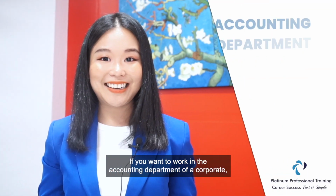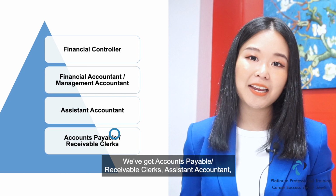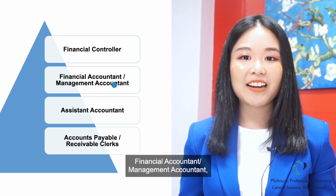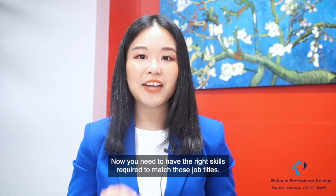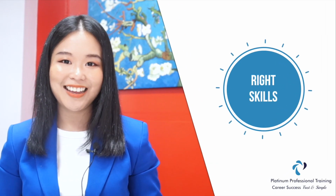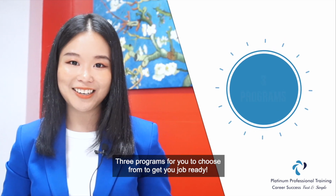If you want to be in the accounting department of a corporate, here is your typical career path. We've got accounts payable/receivable clerks, assistant accountant, financial accountant/management accountant, as well as financial controller. Now you need to have the right skills required to match those job titles. And PPT designed 3 programs for you to choose from to get you job ready.